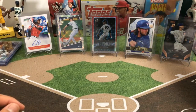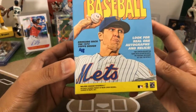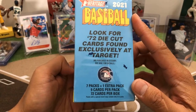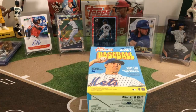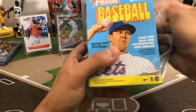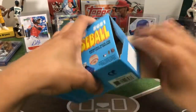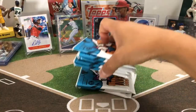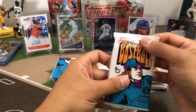All right, let's go with Heritage next. 72 cards in here. We have the 72 design this year. And let's see if we can find some die cuts. Auto would be nice. Always love their autos on card. Empty box there. We have 8 packs, 9 cards per pack. That is 72 cards.